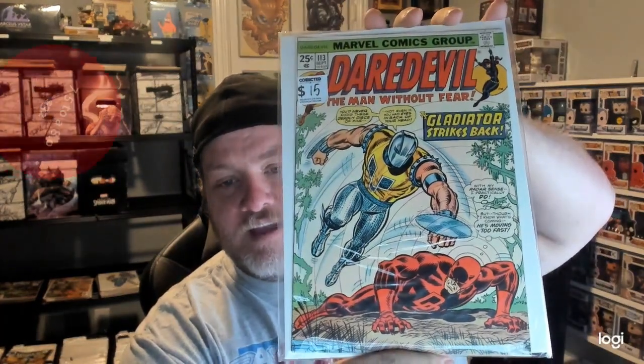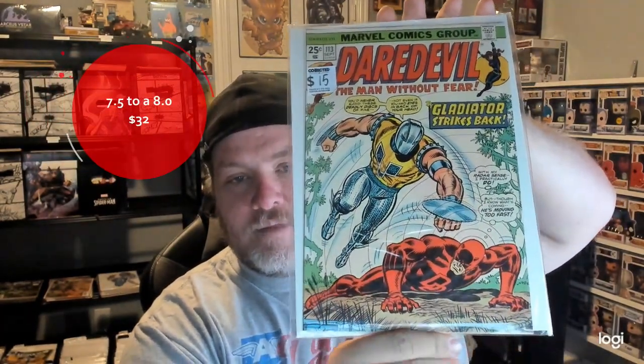With that being said, my next thing I got was Daredevil 113. You can see right there, I paid $15 for it. I am collecting all the 113 issues that I can of the older, OG stuff, because like I said, it's the meaningful number to me and my wife.